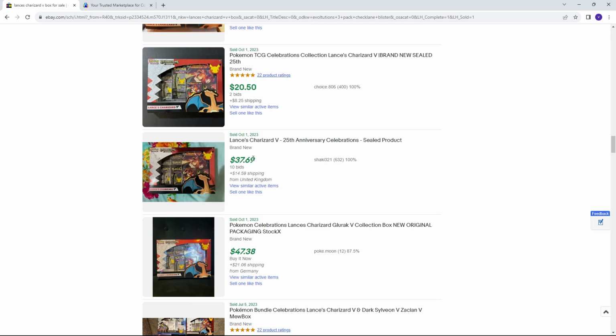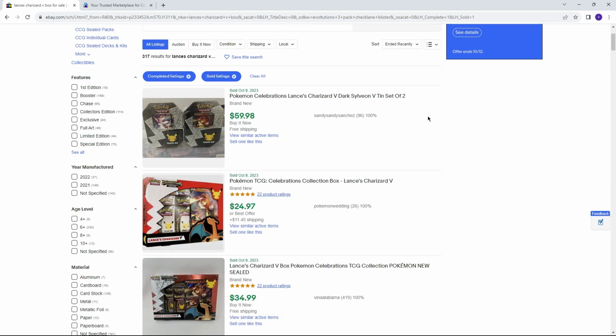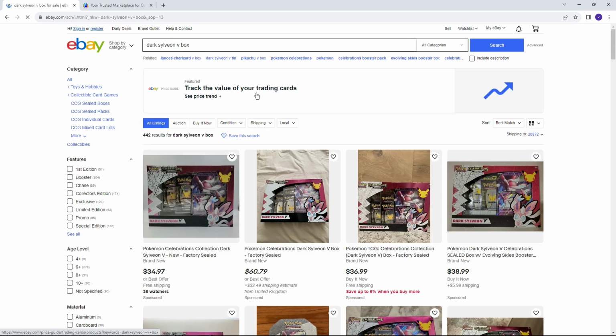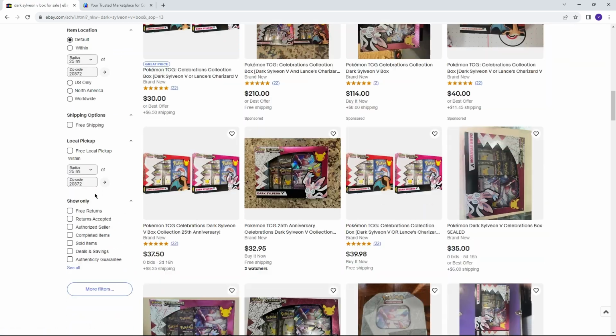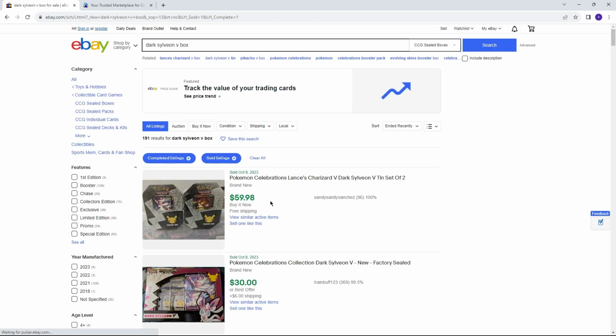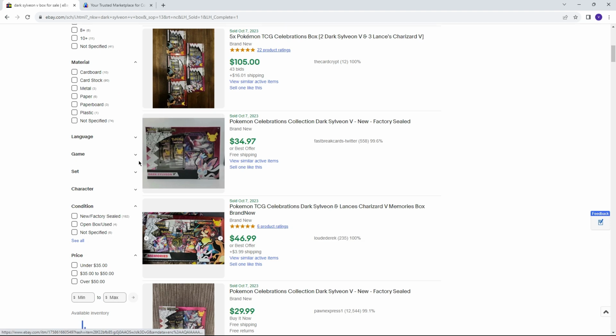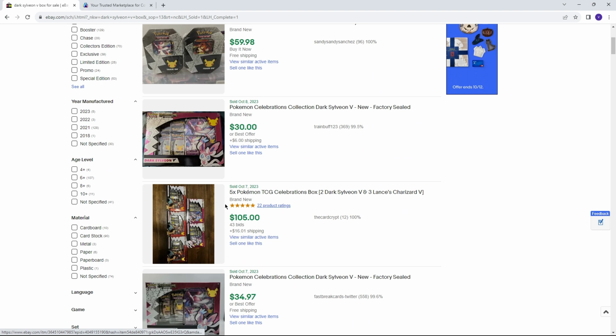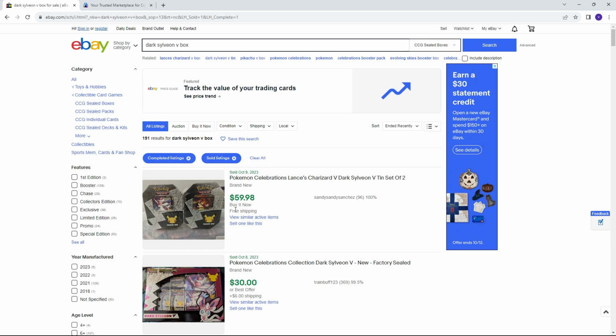So even if I were to sell one by one, I'd probably be cutting even. But if I were to sell in a larger quantity and save on shipping costs, I would still be able to make some money. But it's just not really worth it to sell right now because they still got a lot of time to grow. So I'm not even gonna bother trying to sell them now. And you can see the Dark Sylveon one. It's around the same, maybe a little bit less, but it's pretty similar. It's just the promo, but they're around the same. And I have a lot of those, so I'm just waiting for them to go up in value because now it's kind of premature to sell them.